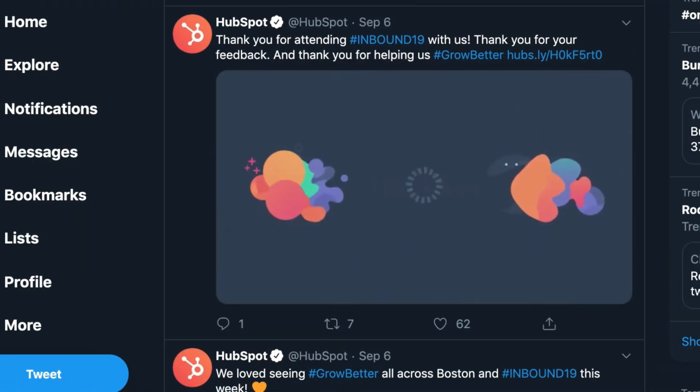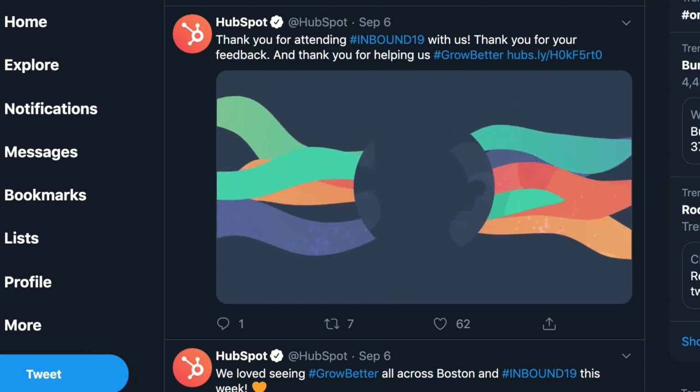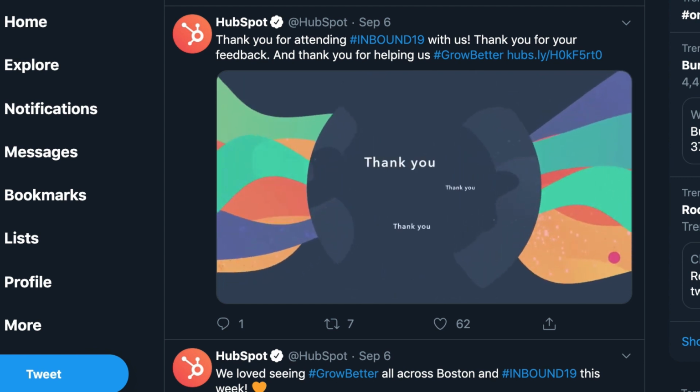This plays well off other large enterprise companies that seem to use more rigid graphics. It really helps differentiate them. So make sure you jump into this flowing shape trend while it's still hot, especially if you want to be seen as a modern, relatable or boutique company.